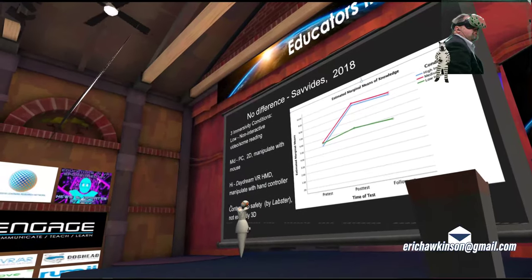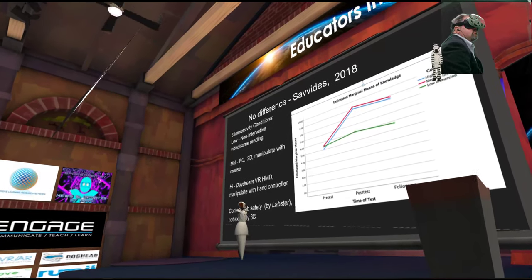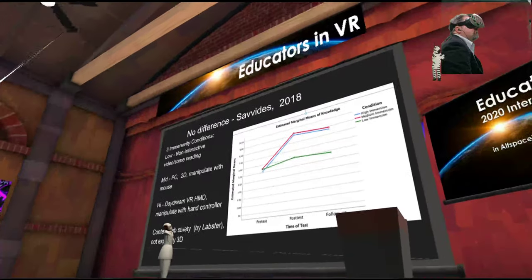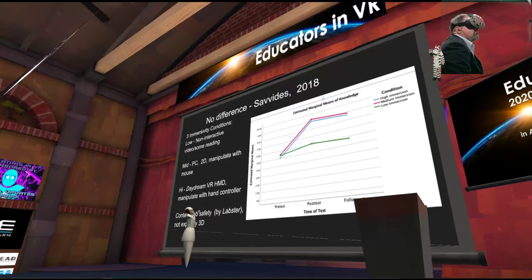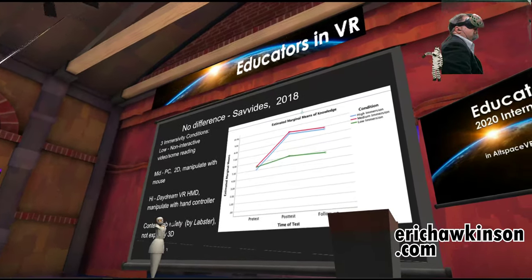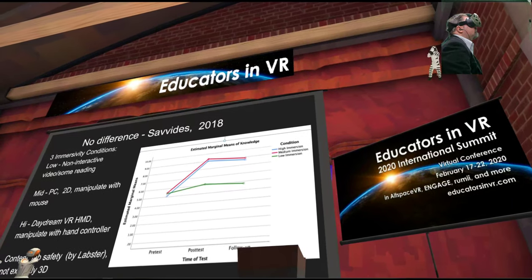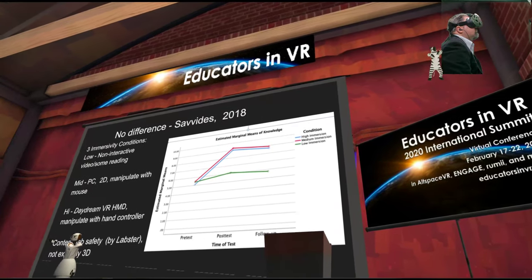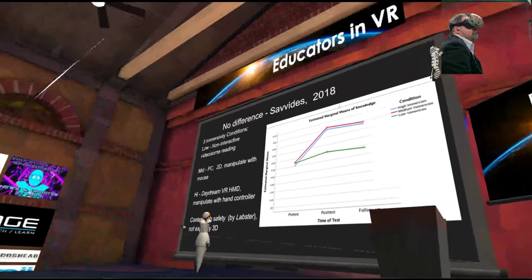So this is a slide of Dr. Sevius's data, and oh my God, I can't even read it. I got to turn around. Here we go. Pre-test, they're totally matched. At post-test, you see that the high and mid level, the PC and VR, are doing better, and by follow-up, those gains are maintained. So that's sort of interesting. I guess in the end, I would say that this study found no difference between PC and VR. Next slide.